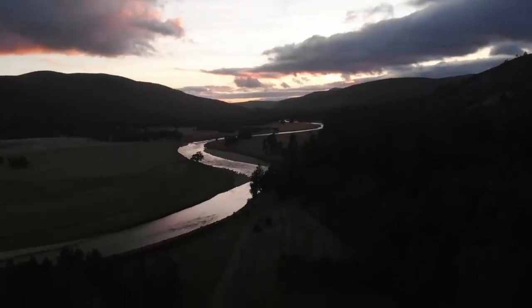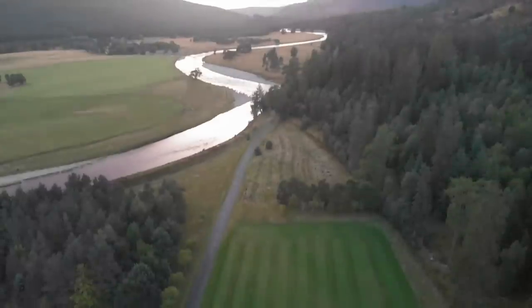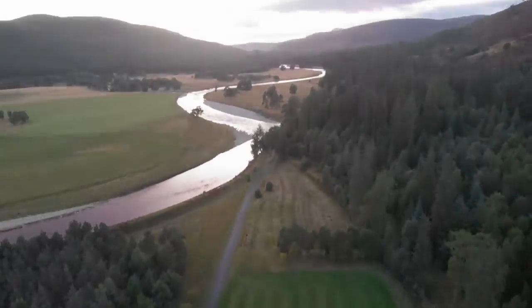The Fjallraven Classic UK is a 65-kilometre trail through the remote and magnificent Cairngorm National Park in Scotland.